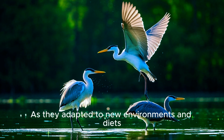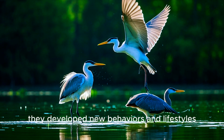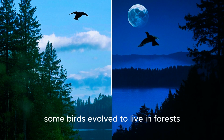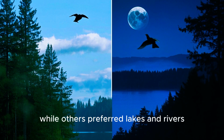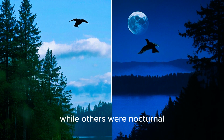As they adapted to new environments and diets, they developed new behaviors and lifestyles. For example, some birds evolved to live in forests, while others preferred lakes and rivers. Some were active during the day, while others were nocturnal.